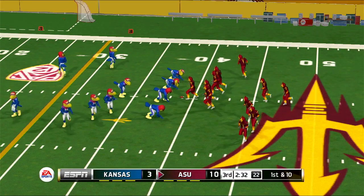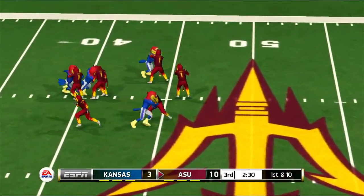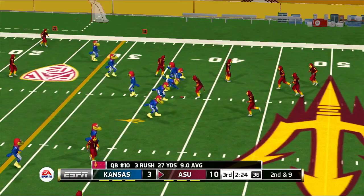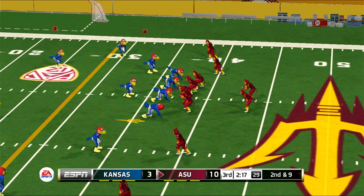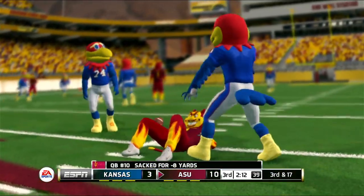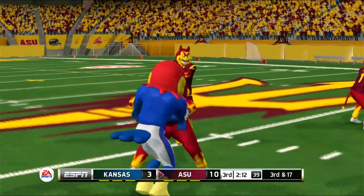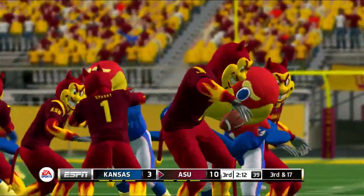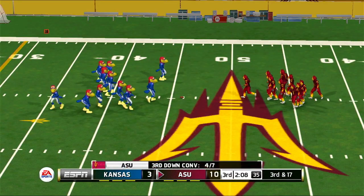First and 10. Ball on the 39-yard line. Arizona State is up 7. Now he's scrambling. The protection broke down. The defense was in the backfield in a hurry, and they brought the quarterback down. Nice play. So the sack makes this third and very long.